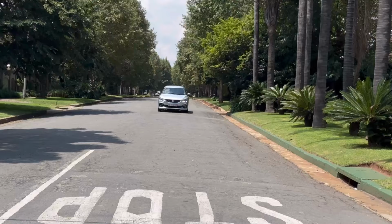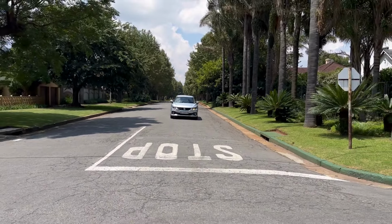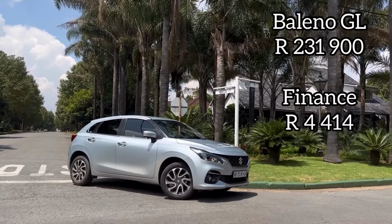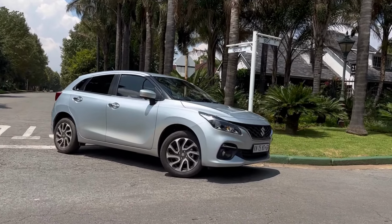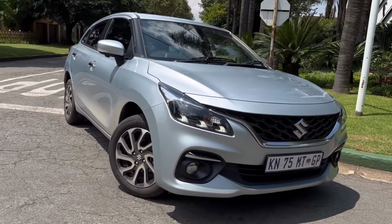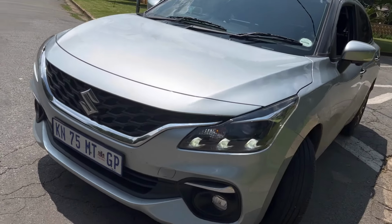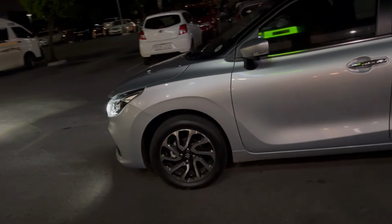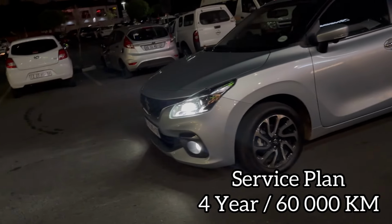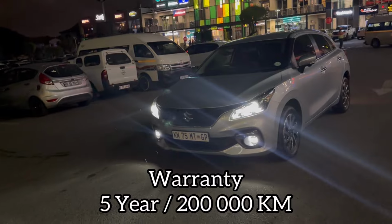to save as much money as possible. So if you feel the Baleno GLX is a bit pricey for you, you could always go for the GL model. It comes in at 231,900 Rand, which is 50,000 Rand less than the GLX. So on your finance, that is 952 Rand that you'd save every month. You can use that for a full tank of petrol. And last but not least, you get a 4-year, 60,000 kilometer service plan and a 5-year, 200,000 kilometer warranty.